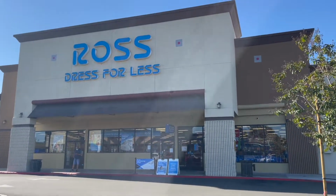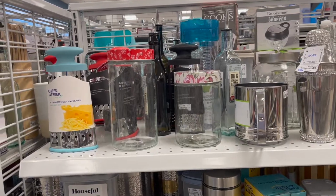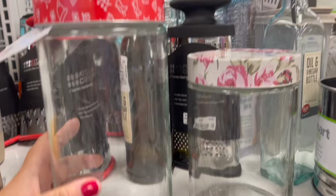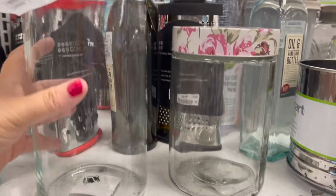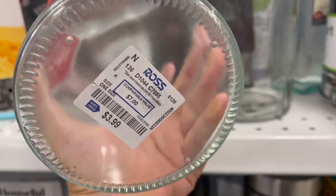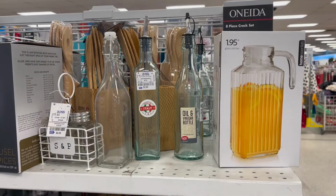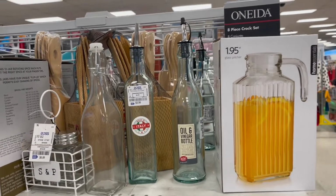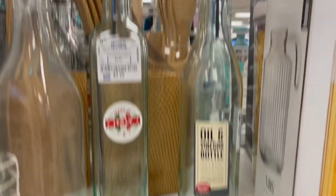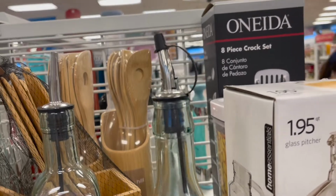To start off with, I'm going to see if I can pick up some inexpensive jars for some of the items that I'm going to be making. And I'm starting out here at Ross. Okay, these are $3 and $4. I'm going to take these home with me. I do love the shape. They're a beautiful canister. And they also had these oil and vinegar bottles, which I loved because the one on the right had the top on there.